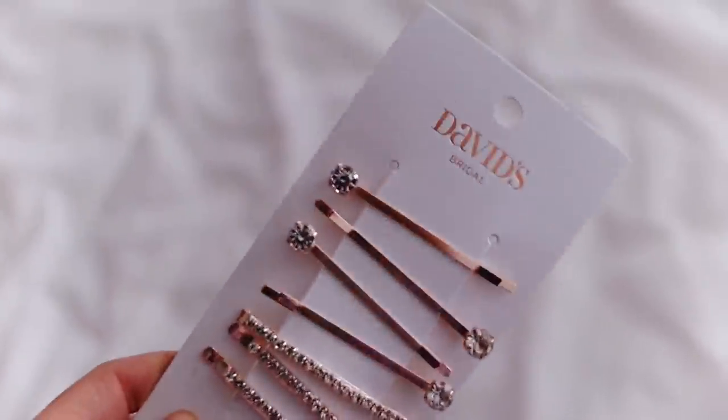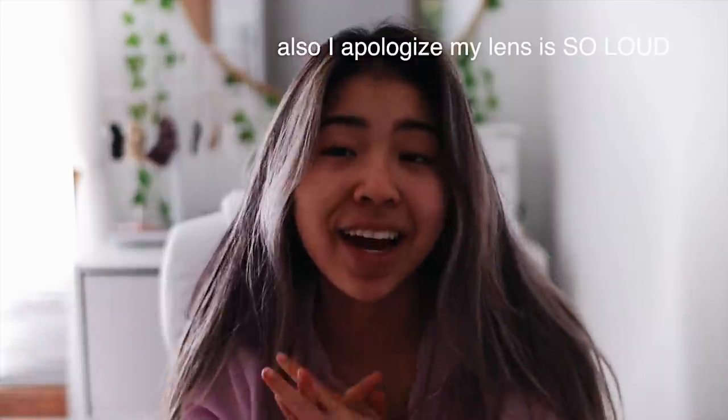All right, so I'm just gonna be starting off with my makeup. As you guys probably know, I'm not a huge makeup person. It's gonna be pretty minimal, I would say. Before doing anything else, I'm just gonna be tying my hair back. I'll be doing my hair next.